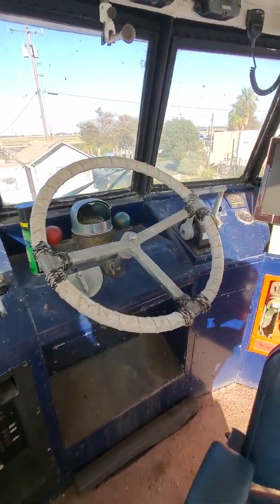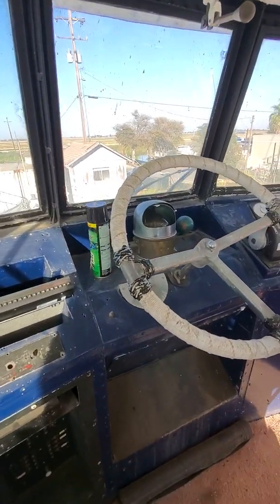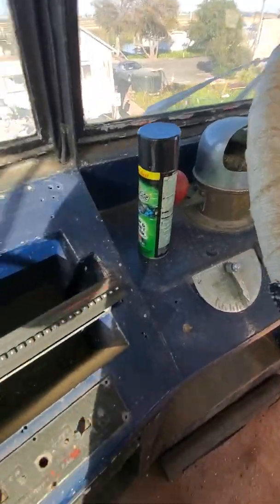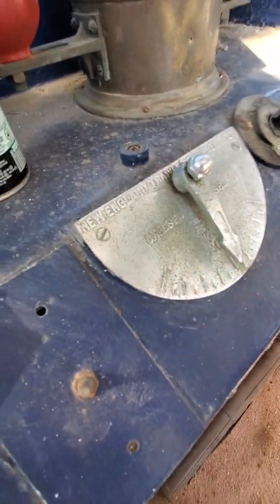We tested out the steering, and when you turn the wheel, it actually turns the rudder. So you'll see it's got this little cool thing, and as you turn it, it moves. So that's working.